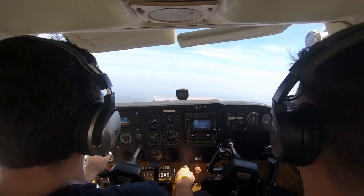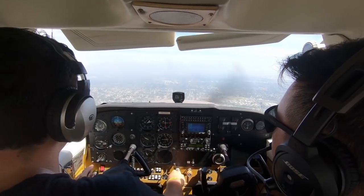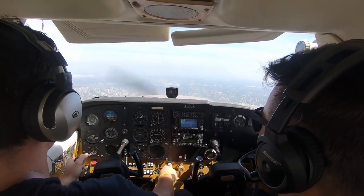November 460, runway 24, clear to land. 460, clear to land, runway 24. Angel 1, Fullerton Tower, make left traffic, runway 24. You're number 2 to follow a Skyhawk on a right downwind, north beam, the numbers.